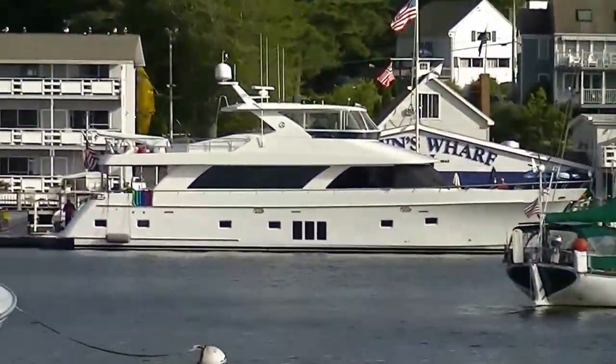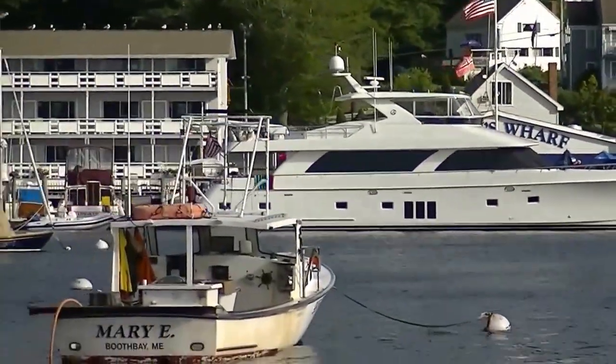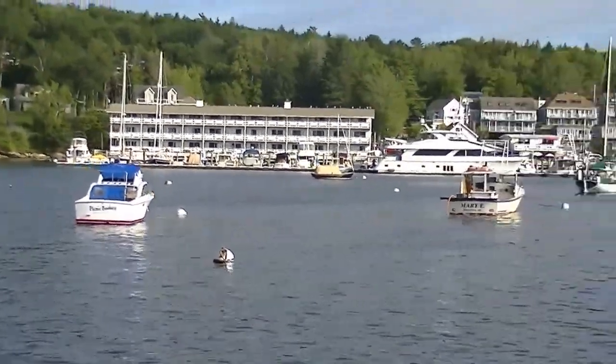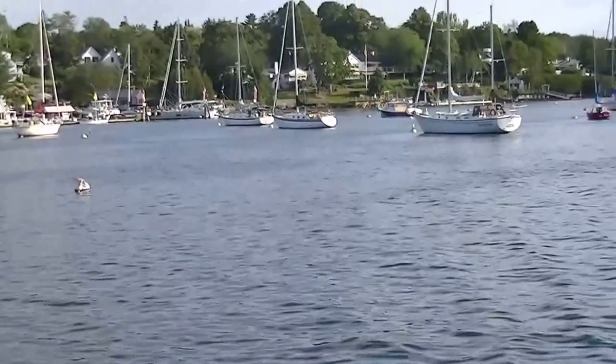Fish's Waterfront Inn. Out in front is the Cod's Head Tavern. It's a new place that opened up this year. They're open 7 days a week for breakfast, lunch, and dinner. They've got barbecue-style food there.